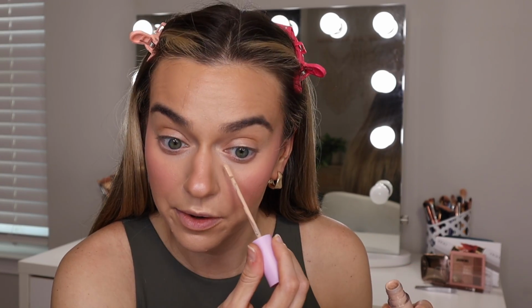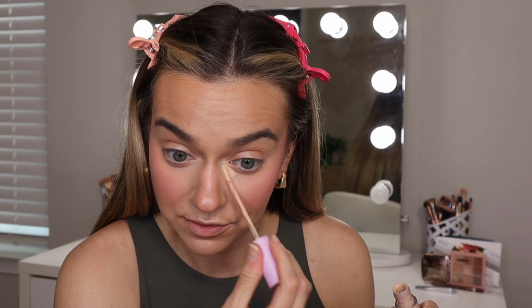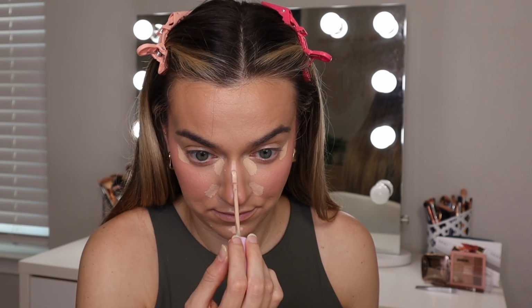So now I want to go with a concealer. A concealer that I have really been reaching for is the Tower 28. This is new. I got this in the Sephora sale, but it really is just an amazing concealer. And so I will definitely be using this this summer. And again, I'm just using a little bit of concealer. And then I take my concealer brush and just blend it out.